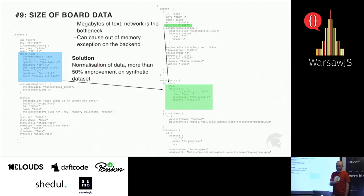Now, the size of the board data. This is also a kind of elephant in the room if you look at it. This is the epic field. So what we have here is the epic name, epic description, color, and something else. And this is being repeated on every issue on the board. And this is just epic. The same thing was happening for statuses, for user avatars, for many other entities.